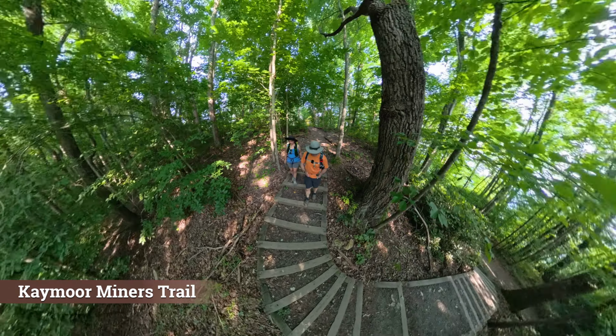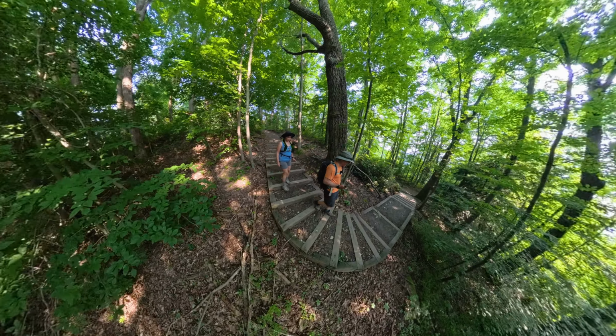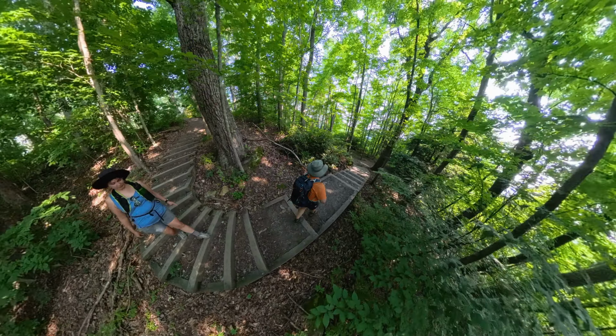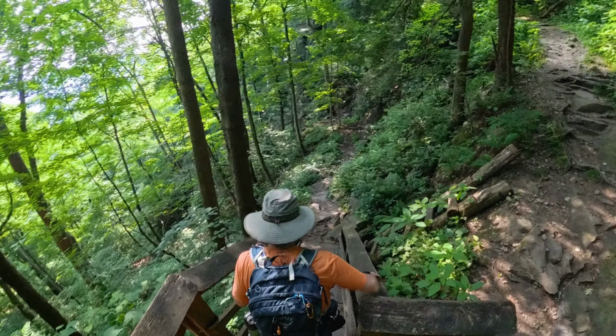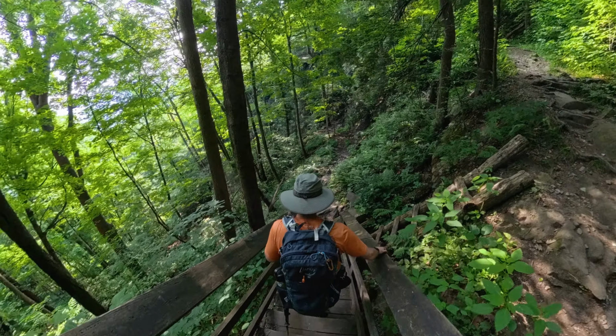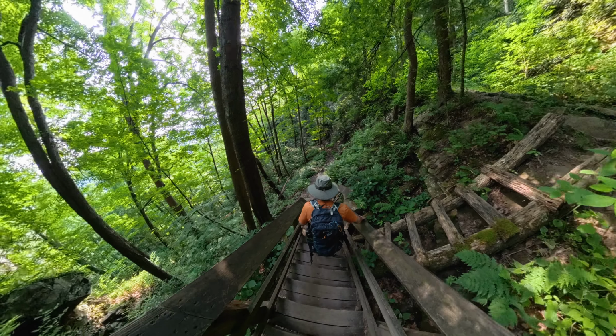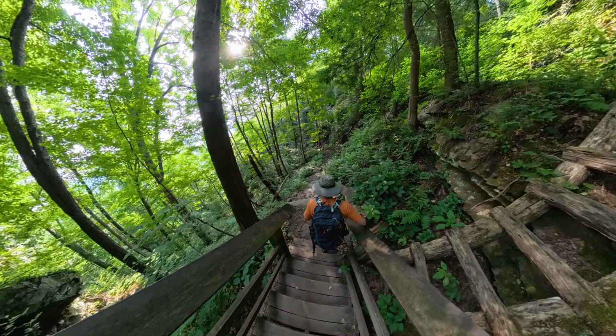Kaymoor Miners Trail. What can I say? As an out and back, this came in a little under 2 miles. However, after about half a mile, you come to a landing where there's some old buildings to explore. From there, you begin the journey down 821 wooden steps. As they say, going down is optional, coming back up is mandatory.